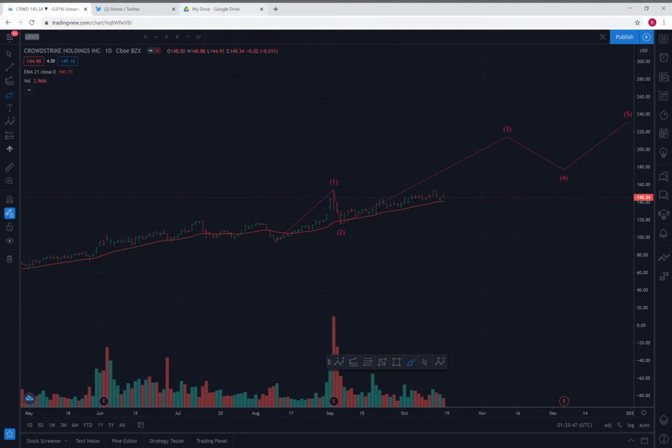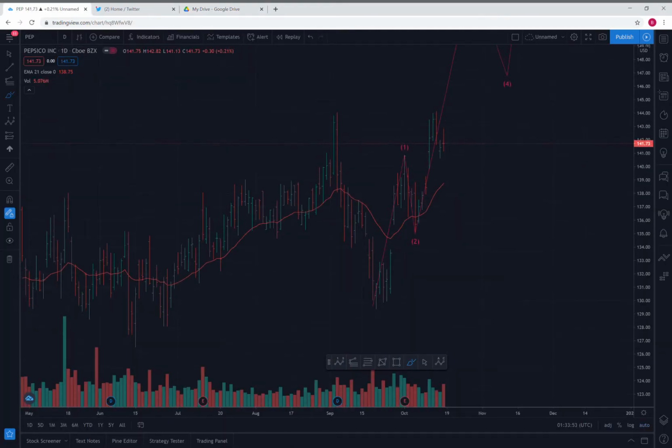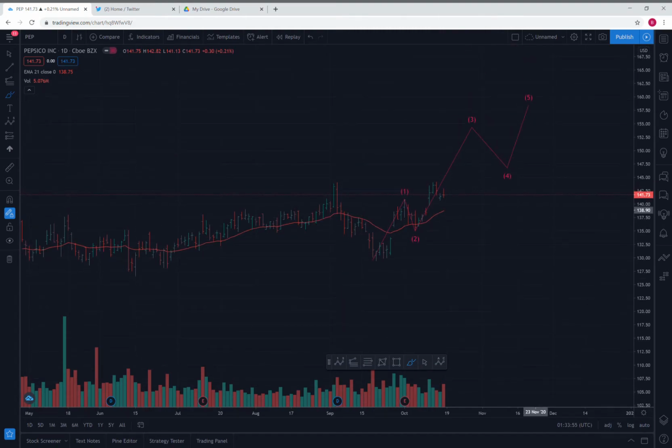All right, next up is Pepsi. Love drinking Pepsi. Pepsi is one of those great brands, and people are going to start drinking it again as things start opening up more and more. They lost a little bit of business from COVID, but they're starting to make their way back up. We're hoping for a little bit more of a dip that we can buy, and as they go up to wave three. There's not much to talk about here. I mean, Pepsi's a great company.